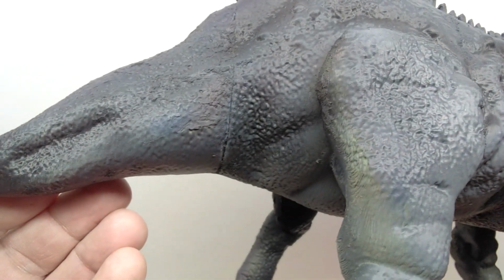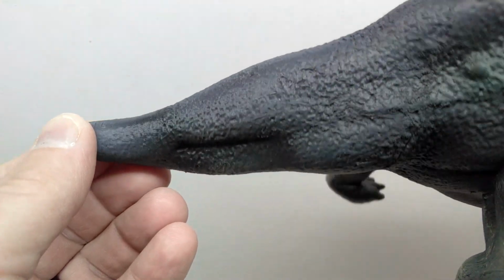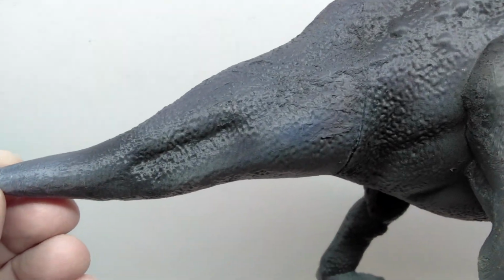And then as you move back here, you can lead out into the tail. Again, the very cool looking tail that we have for the Triceratops. You can see how it's kind of thick and also a little wavy, again showing that suit type look.